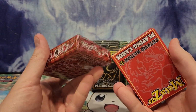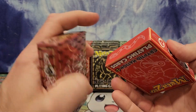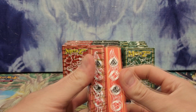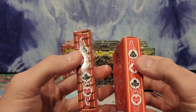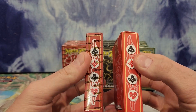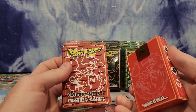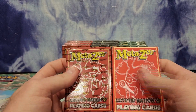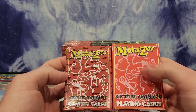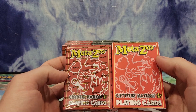Trying to see if there's any other differences in here. This guy's glued down at the bottom. This guy's just folded in there on the sides. Yeah, a lot darker red. Not a lot darker. Darker red. Coloring, anything other? Yeah, that's about it. Just some of the little details. I'm just taking a look at these. So that's for these guys.